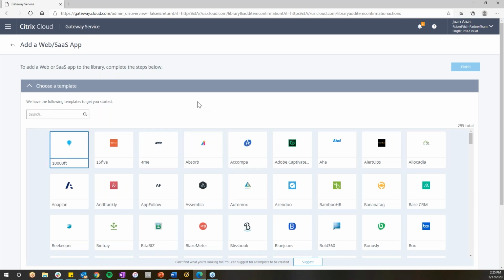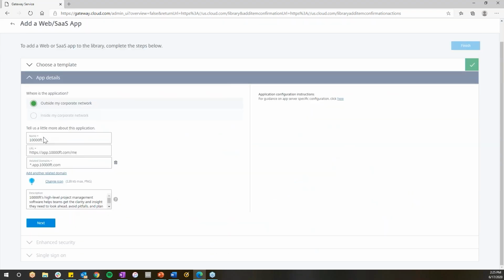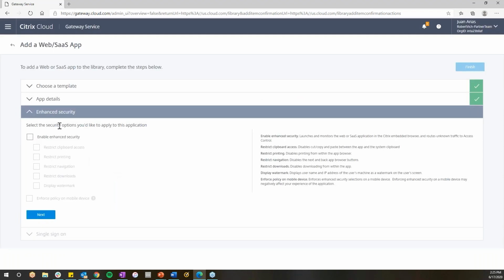So all you do is click the application out of the 300 or 299 that we offer. You select the application. You can name the application. You can actually change the icon of that app as well. You just specify the URL and then your domain, and click next. And then you can either use enhanced security or not. Now, what this is, if you want to use all of them, this would display a watermark on that application, restricting screenshots by putting your name and IP address all throughout the screen. You can restrict downloads, restrict navigation from that application, restrict printing from that application, or copy and paste as well.